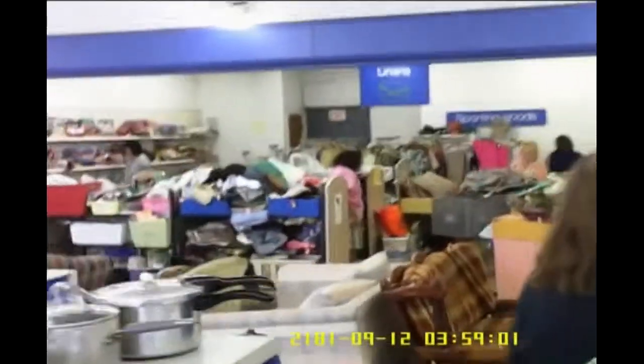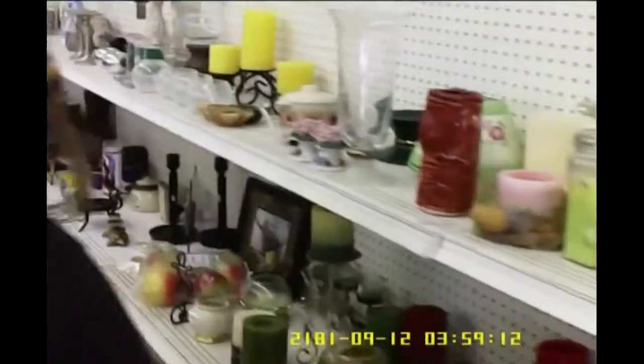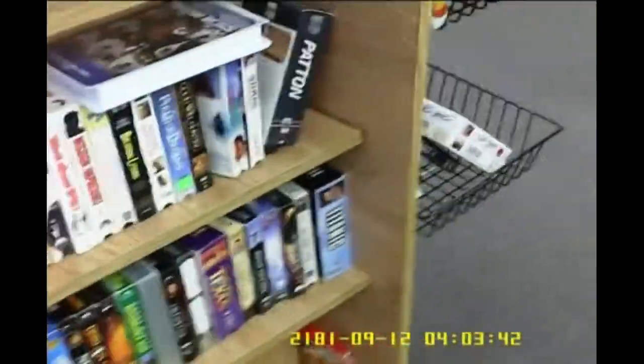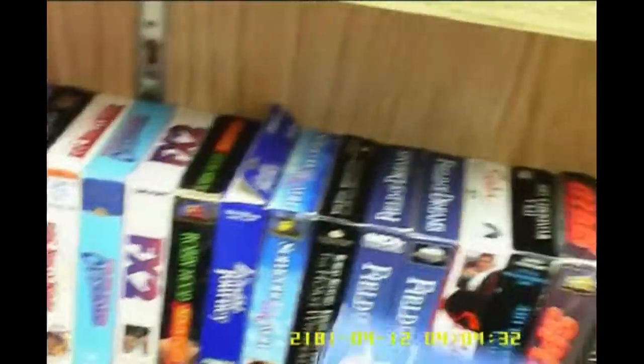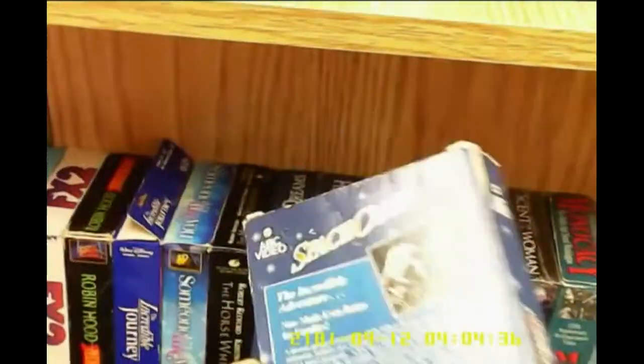We found a place called St. Vincent's. It's a thrift store led by a local church, and didn't find a whole lot there except for some uninteresting housewares. That was until we found the back room area, where we found a copy of Neverwinter Nights 2. I've never played it, so I grabbed it. And then I also found a copy of Space Camp on VHS. I didn't grab it, but that was nice nostalgia right there.